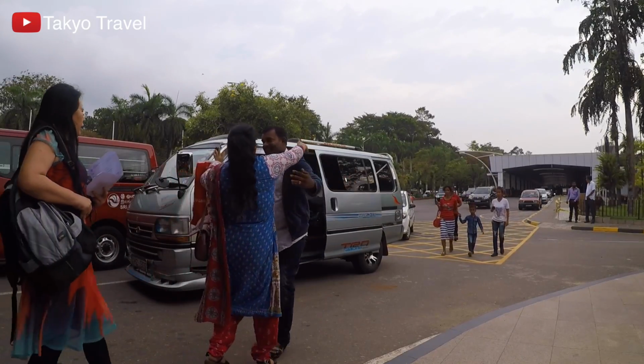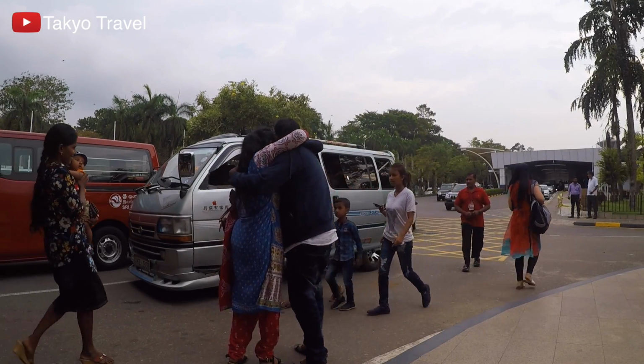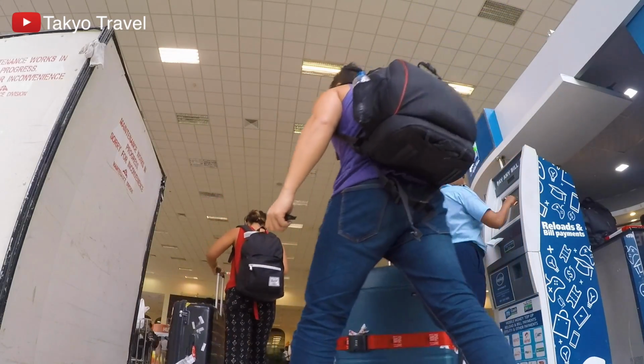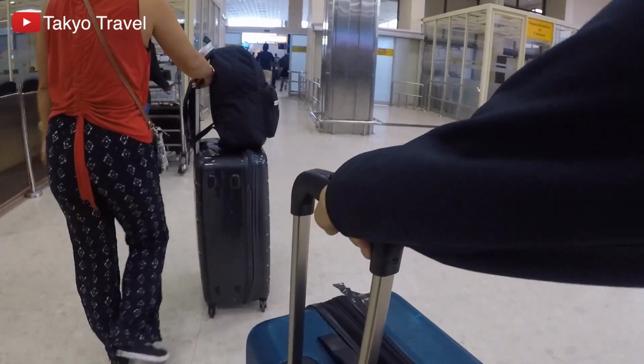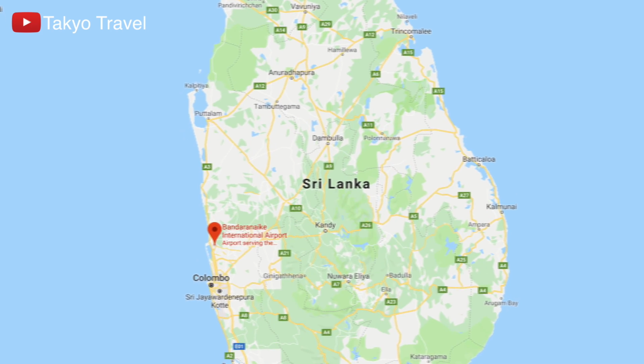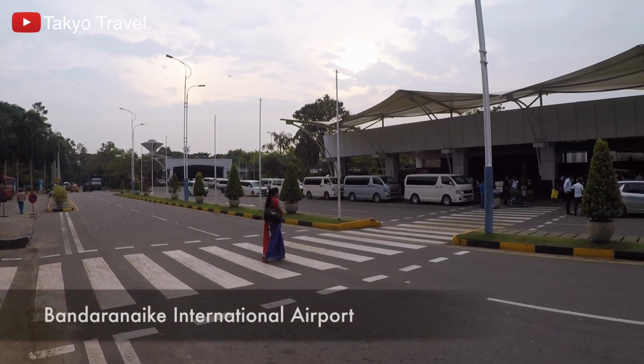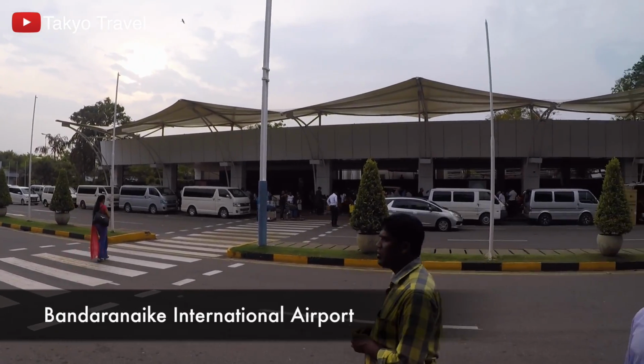Before arriving, know that you will need a visa to visit Sri Lanka. It is possible to get it at your arrival, but it is better to get it done before you travel. You'll find a link for your visa at the bottom of the screen. Your international flight will land in Bandaranaike International Airport. I hope I got this right. It is between Negombo and Colombo.